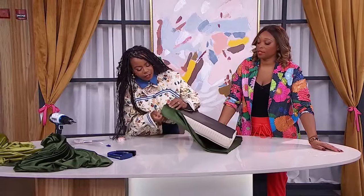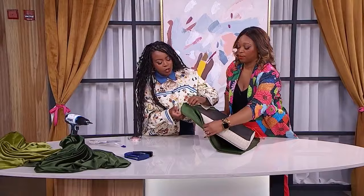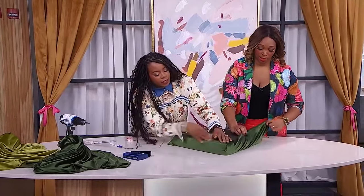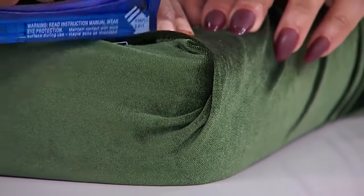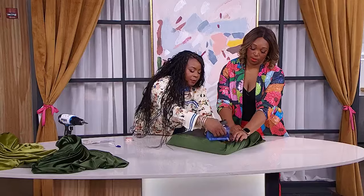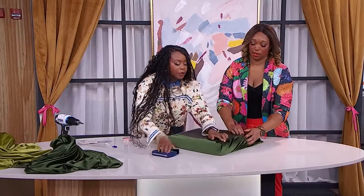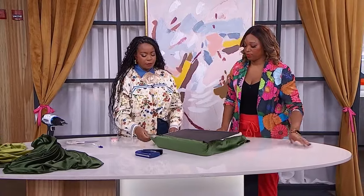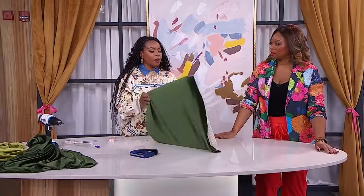Perfect. You can see that here. And then you can pull. I'll turn that around so we can get a better view. Yeah, that's nice. And then you go ahead again with your staple gun and you just staple down, very nice. And you just keep on doing that all around. Repeat it with the other chairs until it's complete. And then we have our final look.